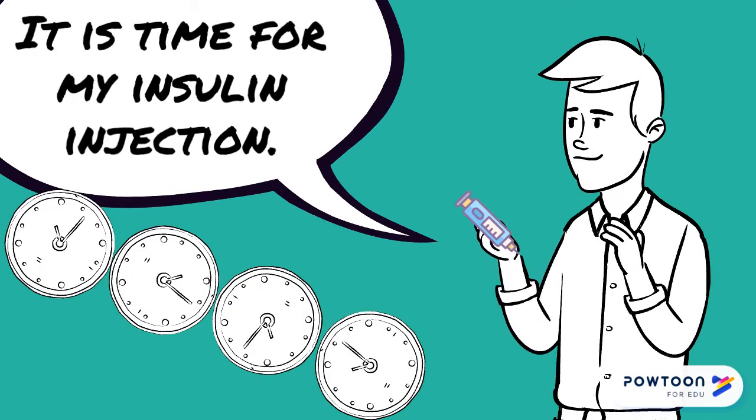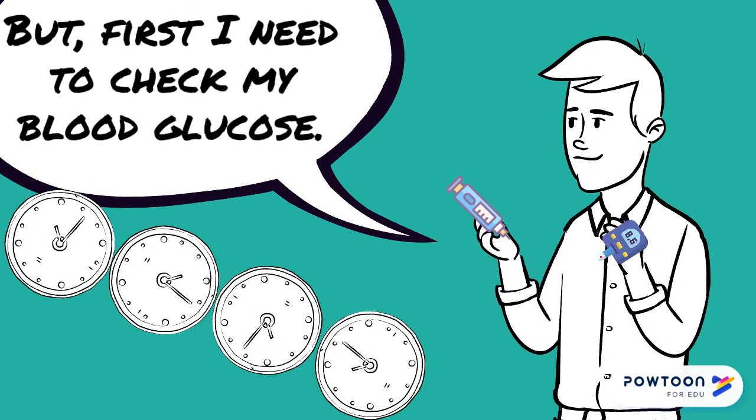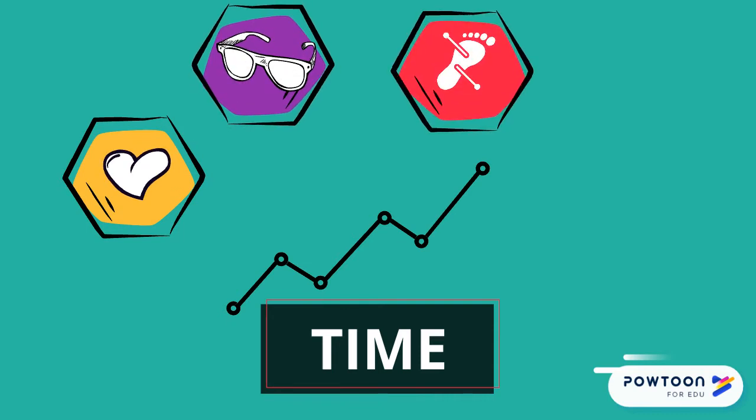They also need to check if their blood glucose is not too low or too high by using a blood glucose testing device several times a day. This is important because over a long period of time, if they don't do this adequately, high glucose levels can seriously damage the heart, eyes, feet, and kidneys.